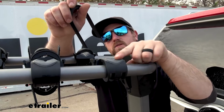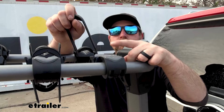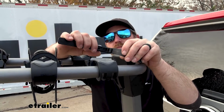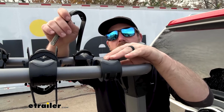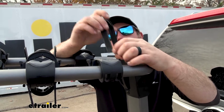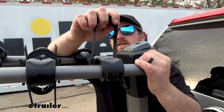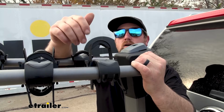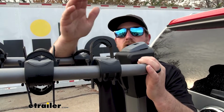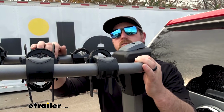The pads here where your bike's frame is going to sit do have a little piece of rubber on them. The same holds true for this portion of the strap. That helps keep your bike from sliding around and prevents it from getting scratched up. Since you can pull these out, what I do suggest is, as soon as you get your bikes off this, take these and put them back. That way you don't leave them on the back of your car, drive off with them and forget about them. So just get in the habit of putting them back, that way you don't lose them.